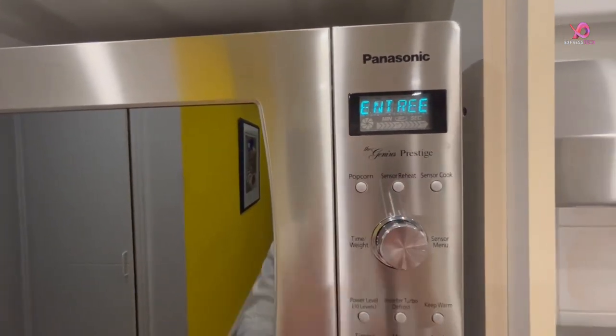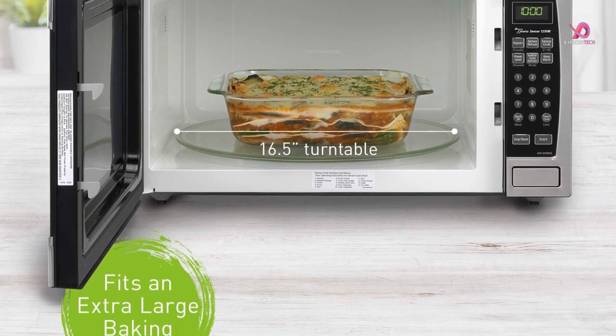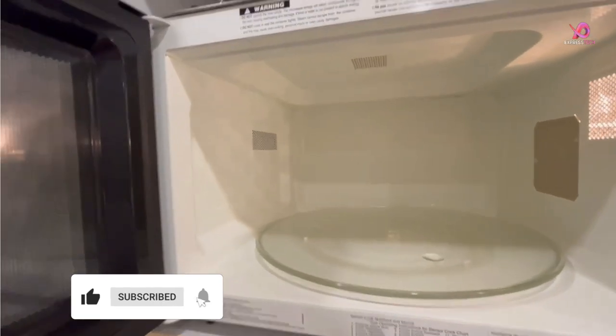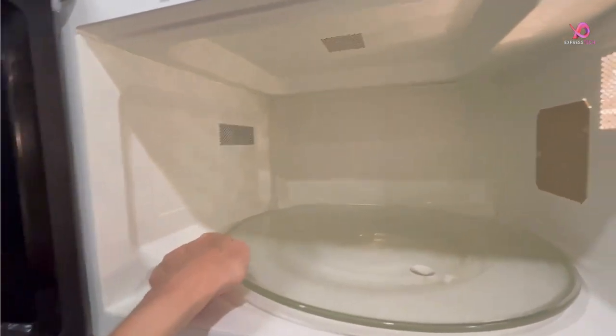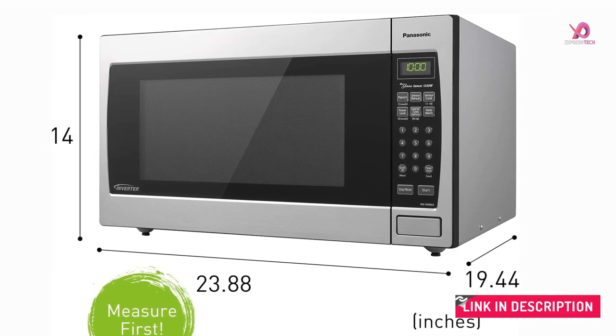Another great feature is the keep warm function, which lets you keep soups, gravies, or desserts warm until you're ready to serve them. This means no more cold meals. Thanks to Panasonic's inverter technology, you can expect consistent cooking results every time you use this microwave oven.